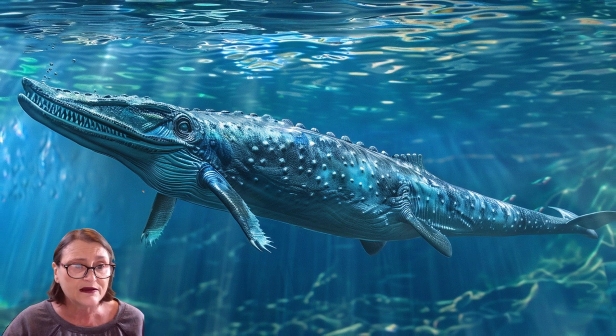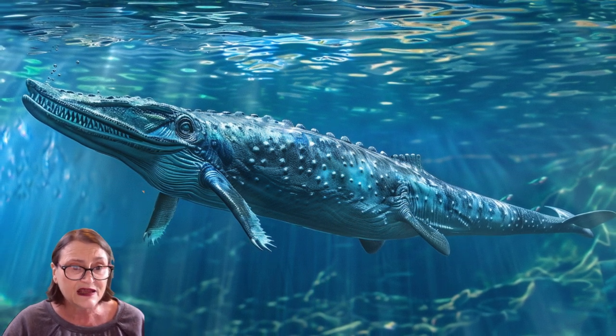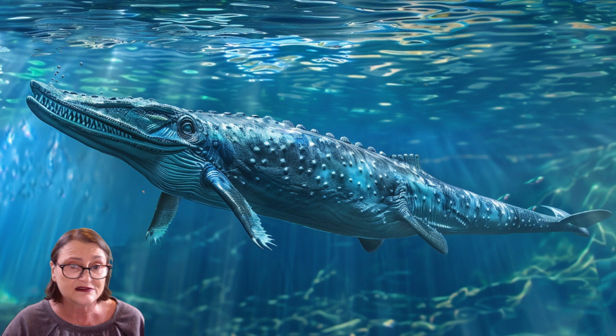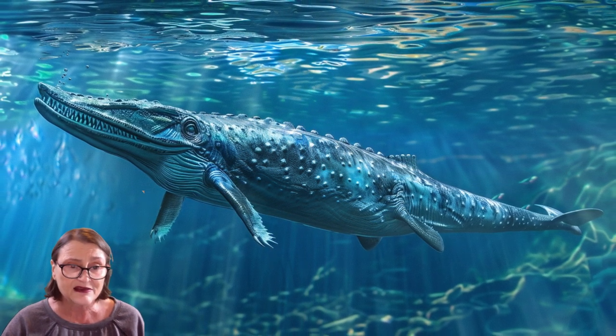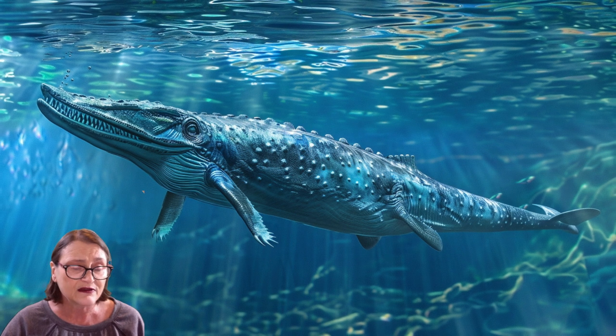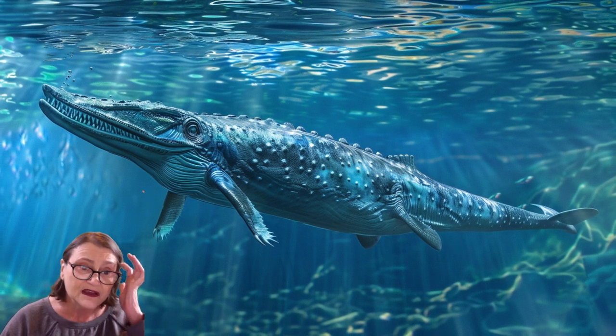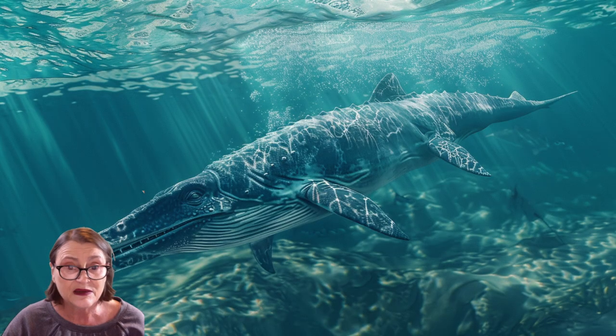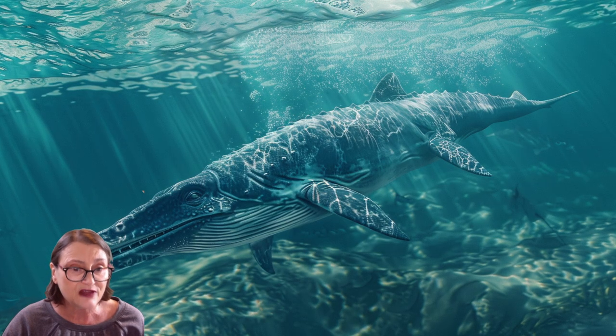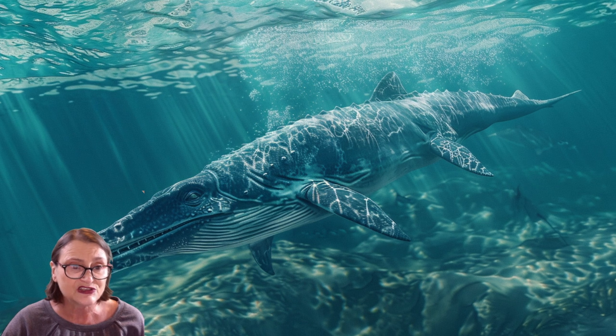availability of prey. Some fossil sites contain numerous ichthyosaurus skeletons, suggesting that they may have gathered in certain areas, possibly for mating or birthing. Fossilized embryos have been found within the bodies of some pregnant ichthyosauruses, providing direct evidence of live birth in this extinct species.